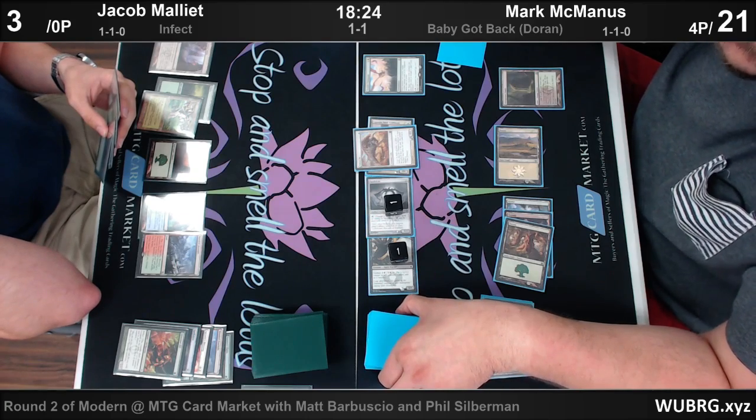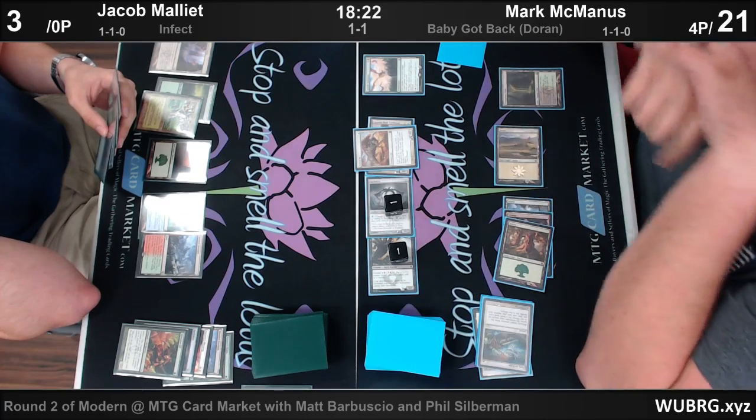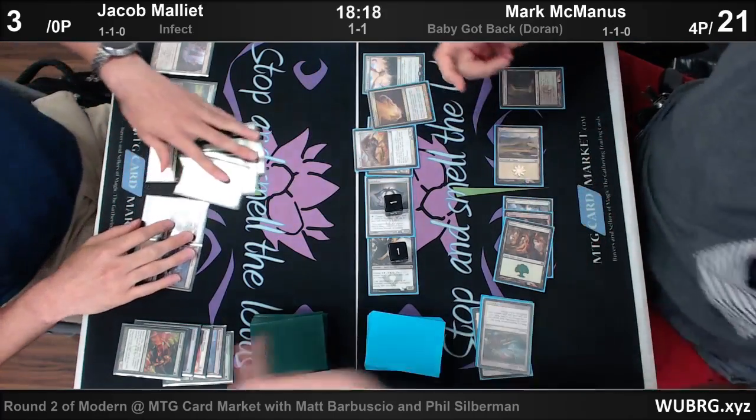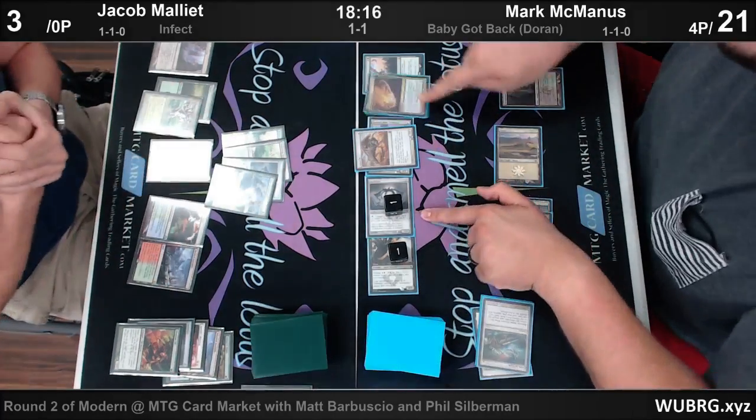Some people were saying Malira, but Malira is also pretty good. Yeah, I actually think Malira is probably better. But not as many decks can play Malira. Yeah, Spellskite is just better against it.